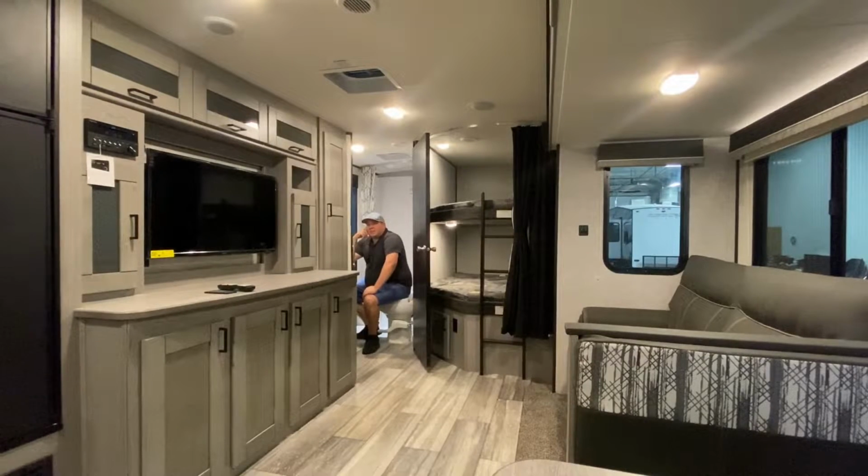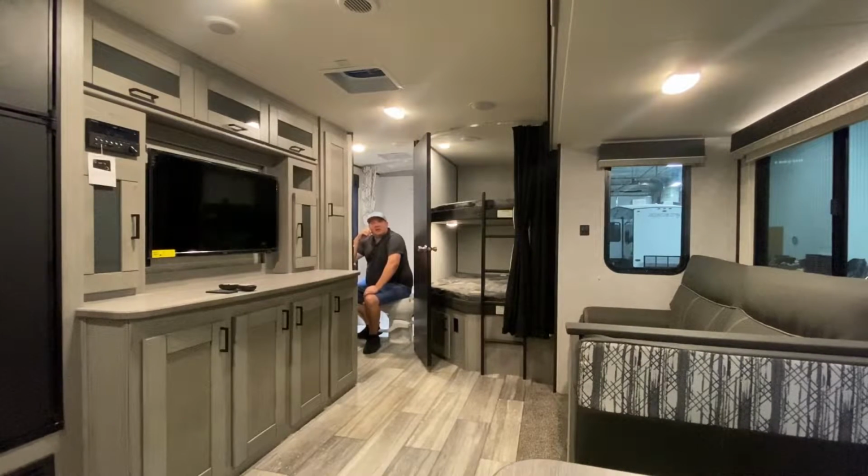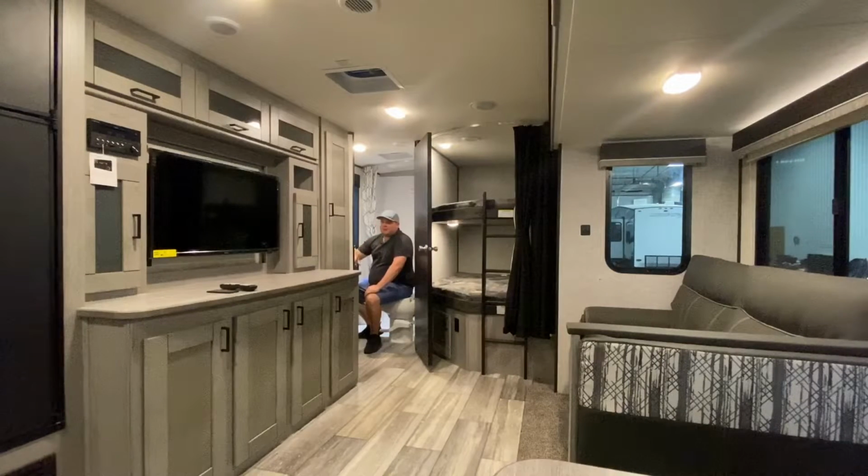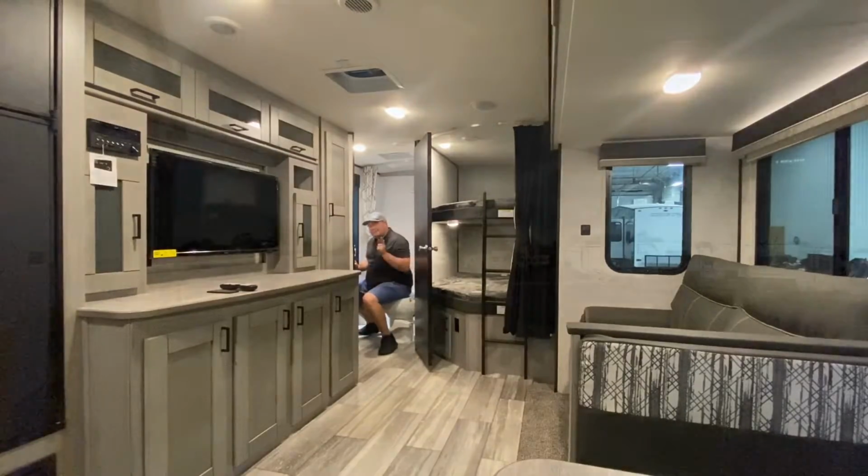This camper is coming in at about $27,000, with a dry weight of about 6,200 pounds. But let's go ahead and start with a little bit of the outside, just show you the outdoor kitchen. Then we'll come back in and break down the inside a little bit better.